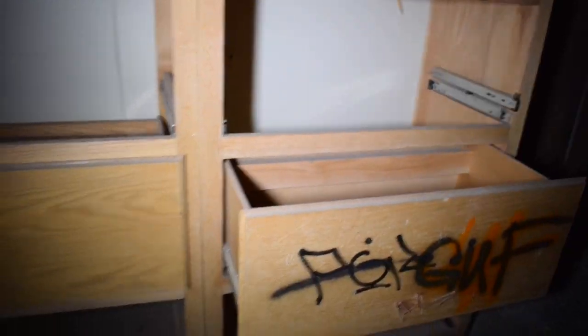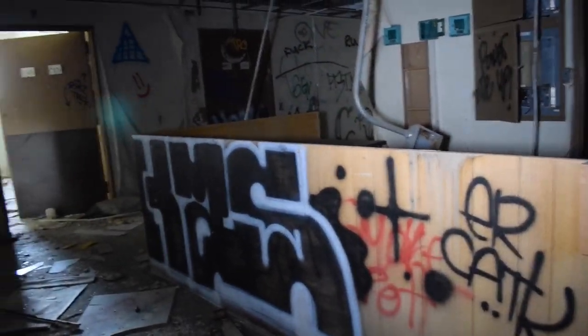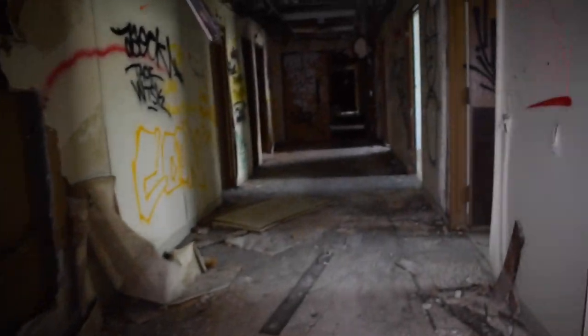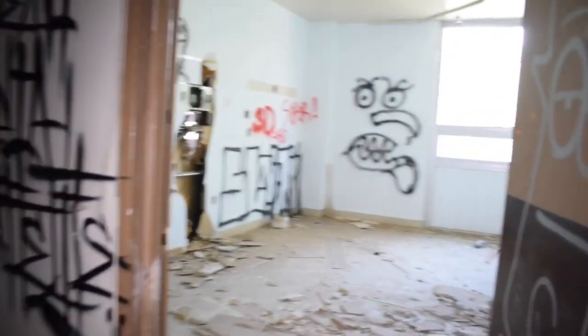These cupboards here. Some more cupboards. This would be like the front desk for this section. Double room because of the curtains. I'm just going off the curtain racks and how many rooms or beds they can block off.